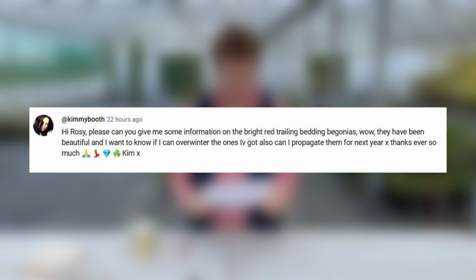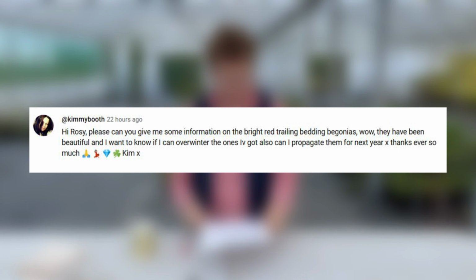Hi Rosie, please can you give me some information on the bright red trailing bedding begonias? Wow, they've been beautiful. I want to overwinter the ones I've got. Can I propagate them for next year?